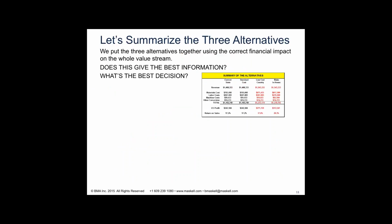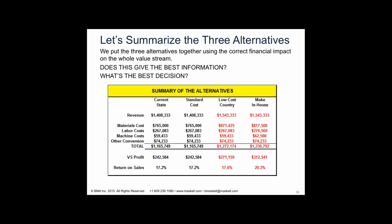Well, let's compare those three. If we did this by standard cost, well, nothing would change because we wouldn't take the order and we'd hand that order over to a competitor. If we go with a low-cost country, yeah, we can make more money on that, and that would be better. It would be an improvement, not huge, but it would be better. But if we make it in-house, that's actually in this case the best way to go.